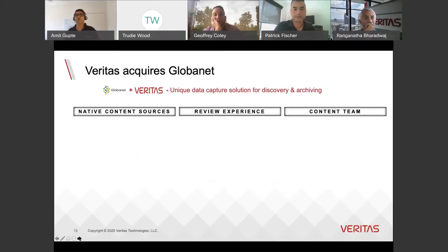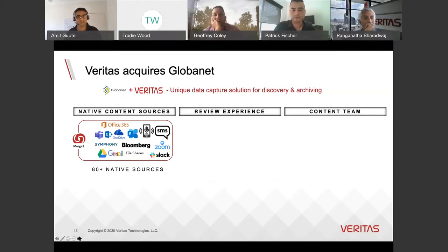Globanet brings in 80 plus native connectors. When I say connectors, these are your data capture or importing plugins that go into 80 plus content sources. These include Office 365. It goes into Teams and starts archiving and pulling information from Teams chats. It also starts archiving information from your Slack and the entire gamut of collaboration and chat platforms. So the reach that the Merge1 solution from Globanet provides has gone well beyond Enterprise Vault and beyond email archiving.